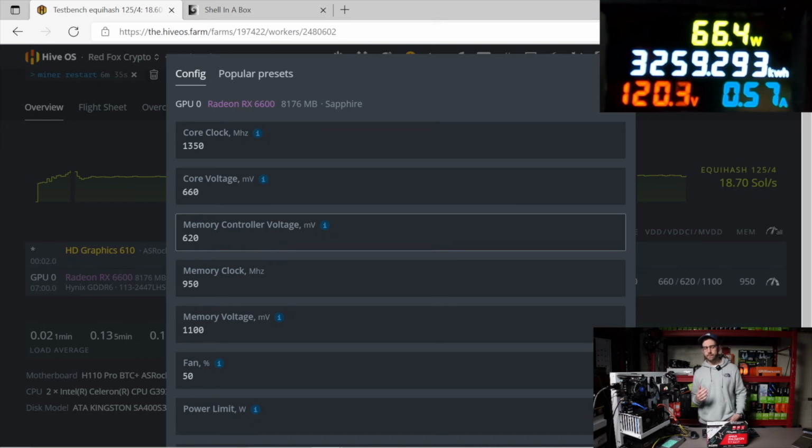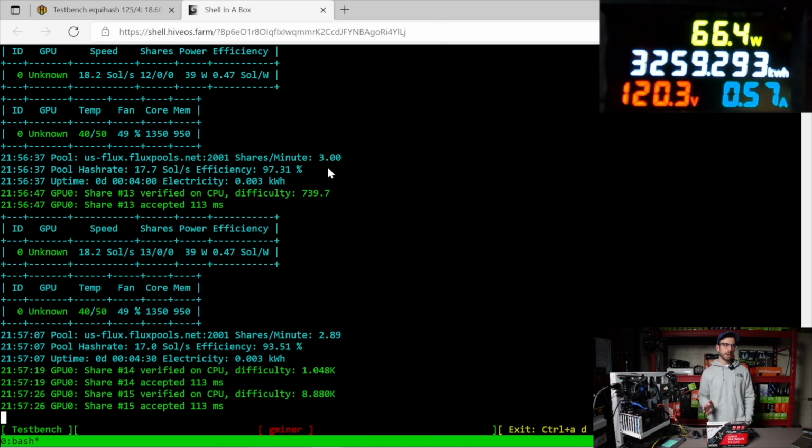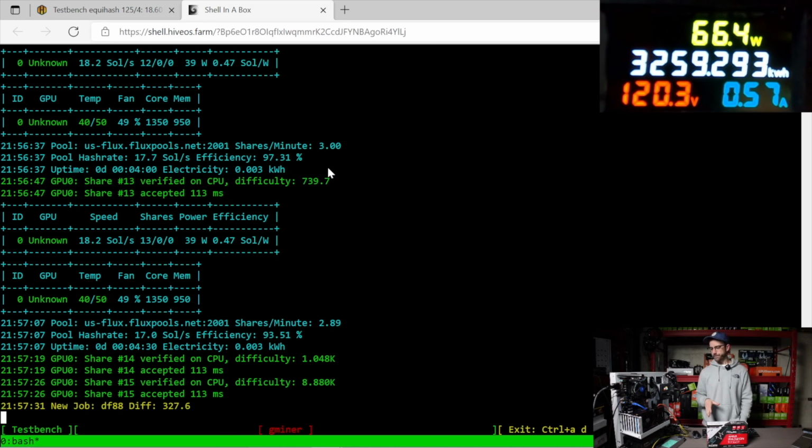But one of the things that I found is, as I upped the core, I got better results, but it wasn't as stable. So I upped the core voltage, got it stable, and I kept going up and up and up. And then I'm losing efficiency and I'm just chasing myself around in circles. So I got it to this point, which I was pretty happy with for the efficiency it's providing and the results that I'm getting.